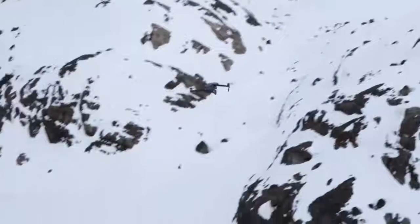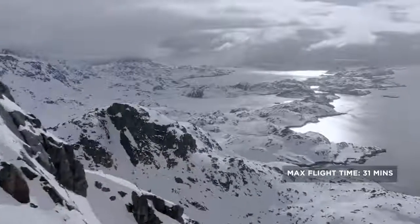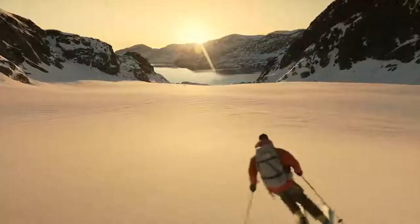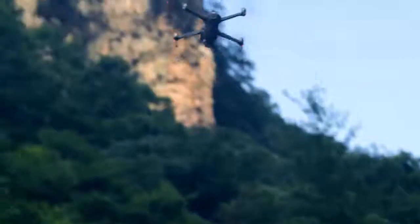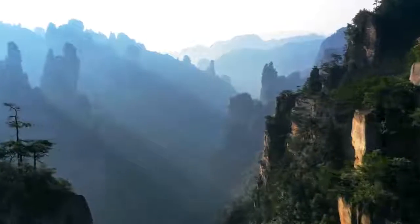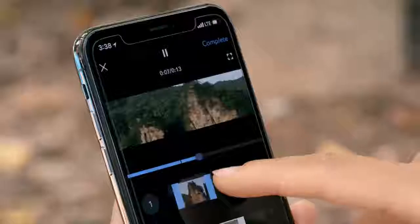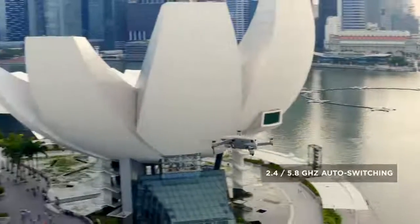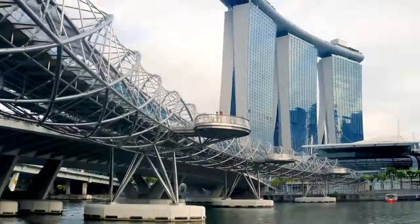Mavic 2 extends your creative potential with up to 31 minutes of flight time and a max speed of 72 kilometers per hour in sport mode. The all-new OcuSync 2.0 provides a 1080p transmission signal up to 8 kilometers, so you can edit full HD footage directly from the cache on your mobile device. 2.4 to 5.8 gigahertz auto switching offers better performance in environments with busy signal interference.